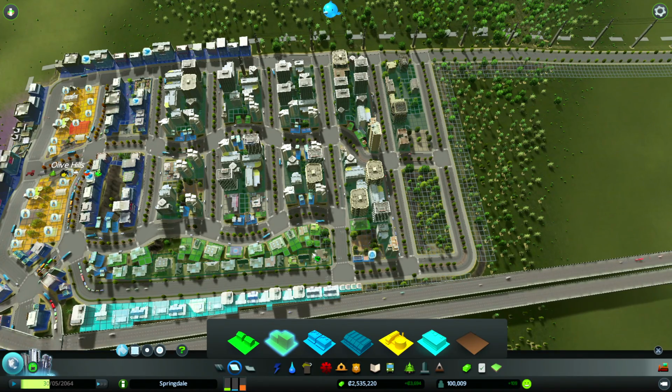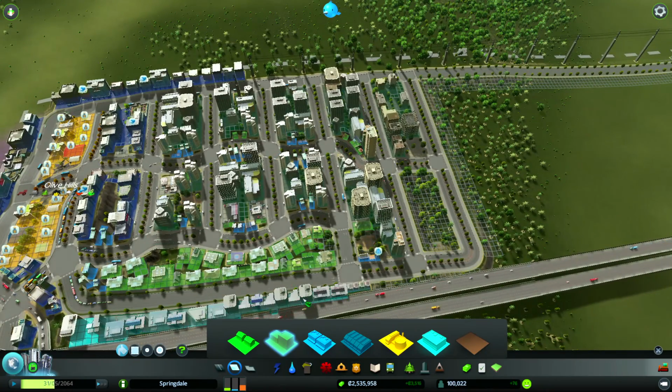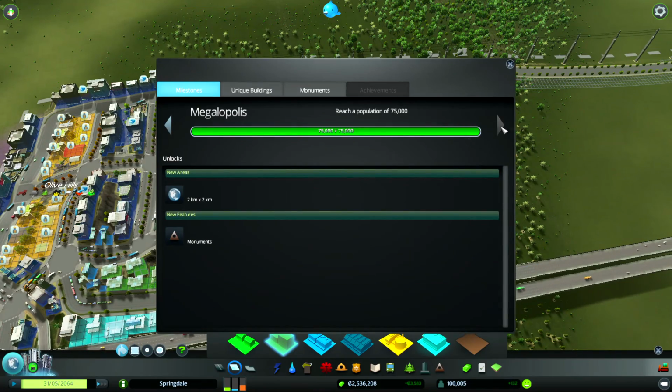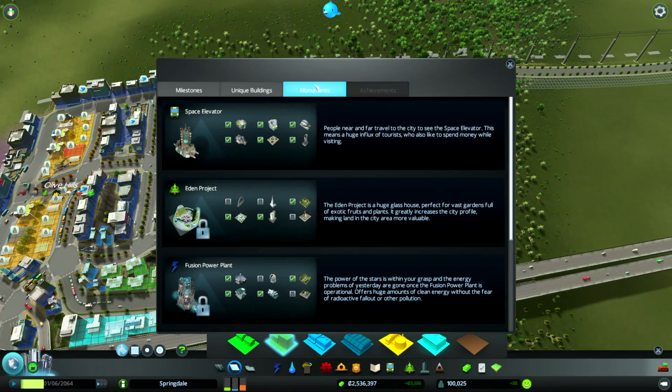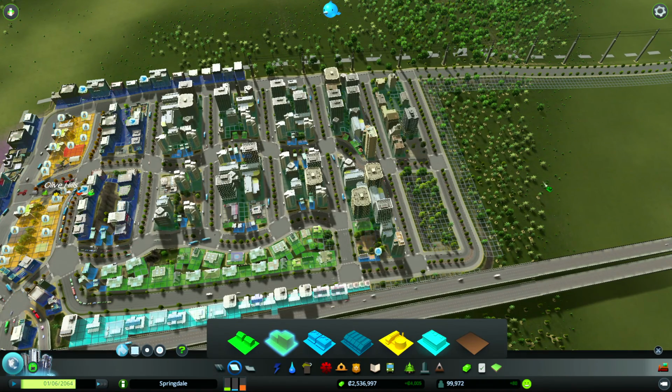Oh, there's 100,000. And I bet you we're going to get nothing for it. I wonder if it has to stay over 100,000 in order to register. But I'm kind of thinking that even the way things are going, 100,000 isn't going to... Let's check it out. Milestones. 75,000. No, 75,000 is the last milestone. And we've got unique buildings and monuments. But at least we were here when we hit 100,000 people. And we're kind of dipping below it and then going back up above it a little bit. But we hit it. We've definitely hit 100,000 people.